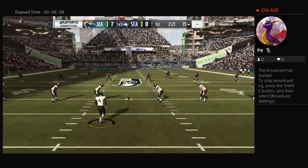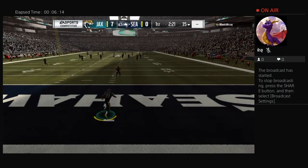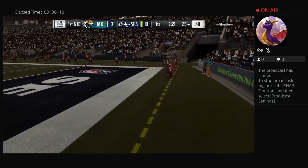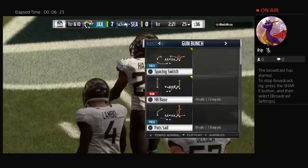Here's Lambeau out to kick this one away. And this will be a touchback as that sails over the end line. The Seahawks offense now, they get ready to head back onto the field.